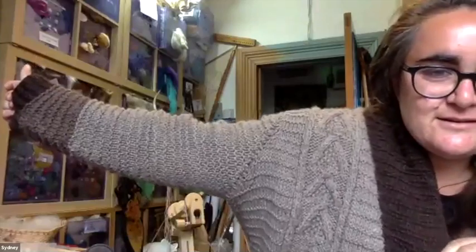I want to tell you guys something. My jumper was made in Glasgow because I made it in Glasgow, okay? That's how I know it was made in Glasgow. My jumper was made out of, does anyone know? What does it look like? Wool. It was made out of sheep's wool. I know that because I bought the wool and made it into a jumper, okay?